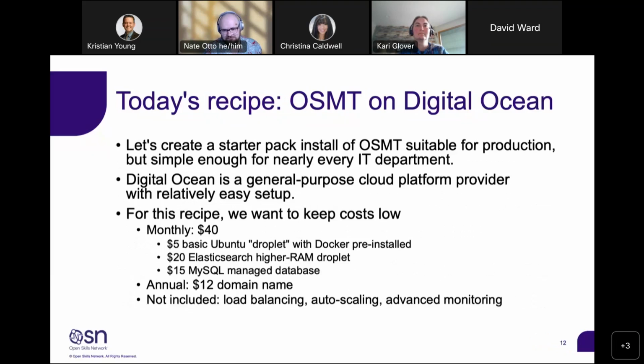Slide. All right, so let's talk through an option for running OSMT. The idea is to create a little starter pack install of OSMT that works on production, but it's simple enough for most IT departments to be able to wrap their heads around. It's customizable, so if your IT department wants to tune up one of those dials and increase the power on your system, it's pretty easy to do so.